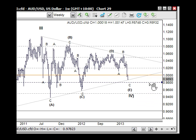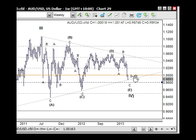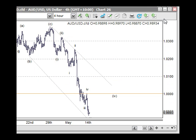But the 98 is normally when a market comes through, it will either bounce at 99 and go back and retest the $1, or from the 98. So that's what you need to consider. We should see some sort of retest moving into this particular area.